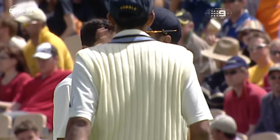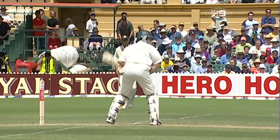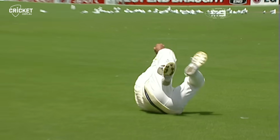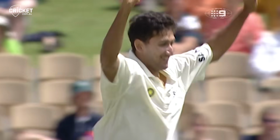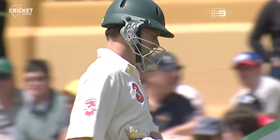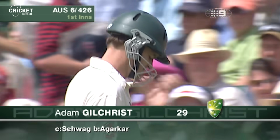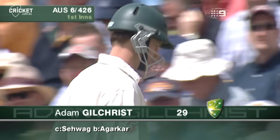Short one, hopefully hits it straight to one of those 2 men out in the deep. Excellent catch again by Sehwag. Gilchrist middled it hard and flat. Good catch. Excellent catch. Got a pretty good pair of hands, so we've seen him taking a couple of good outfield catches. That's what India needed, an early wicket. Gilchrist, a good man to get.